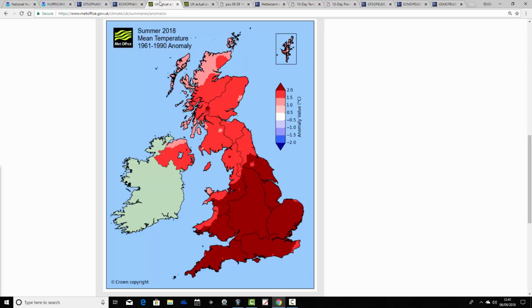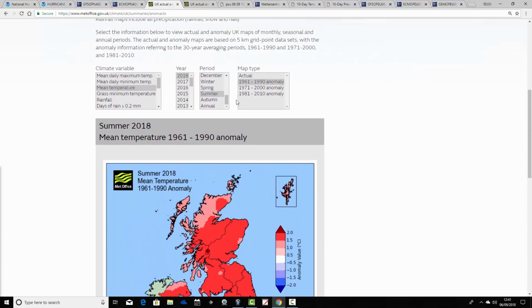So we find all parts coming out with above average temperature anomalies, of course, but particularly focusing on England and Wales, where the temperature anomaly set against 61 to 1990 is over 2 degrees above average. So a very hot summer for England and Wales. And for Scotland and Northern Ireland, we're kind of like 1.5, 2 degrees above the 61 to 1990 average.